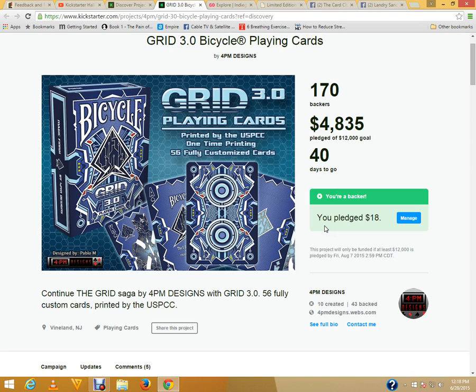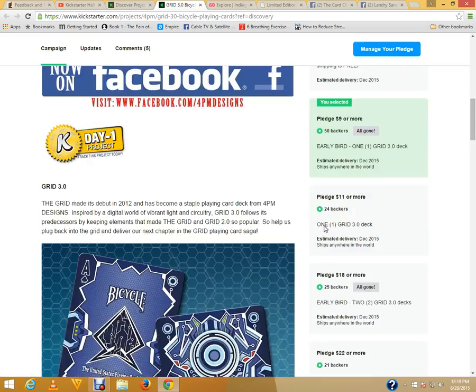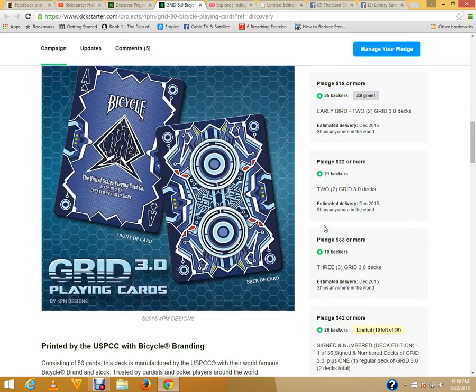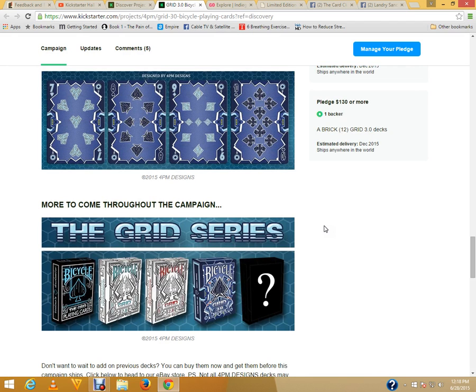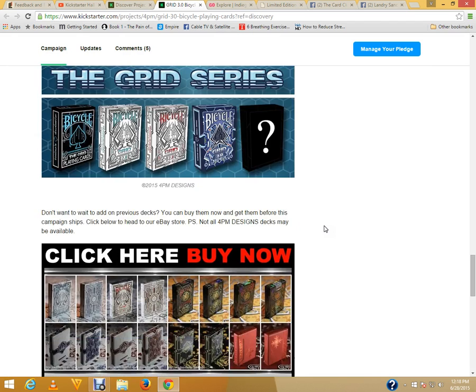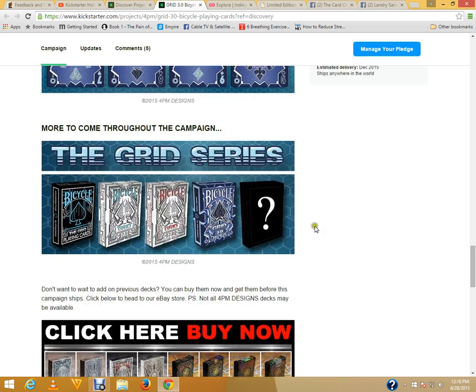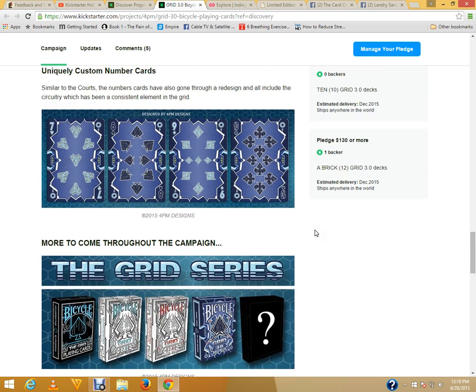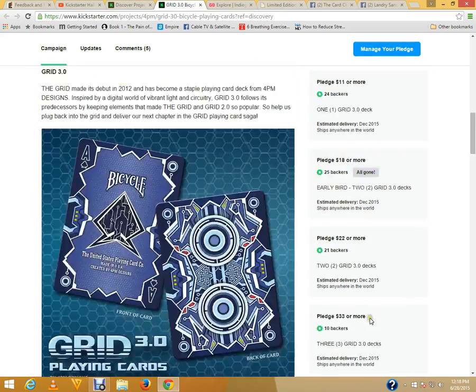taking the grid deck and taking it to new levels, updating the artwork, changing it, making it better. I like it. There's also, it looks like, a fifth deck possible. And you can also buy their old decks as well, as you can see, which is always nice. So definitely check that one out.